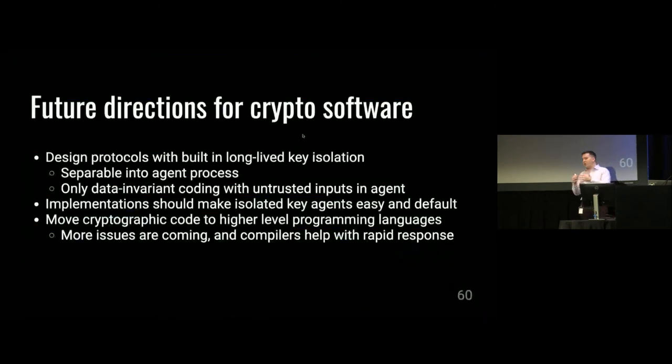We really need to be designing all of the cryptographic protocols with these exact facilities built in on, not just by default, but always. You always need to have a separation between an ephemeral key and a long-lived key. You always need to move the long-lived key into some kind of separate and isolatable agent process. And then we have to redesign the protocol so that we can only code against the untrusted inputs using data invariant techniques, because those are the things that are most resistant to side channels. In addition to coding against your key data with data invariant, also every untrusted byte going into the separate isolated agent to transform a long-lived key into an ephemeral key needs to be coded against with data invariant techniques. And that requires a different protocol.